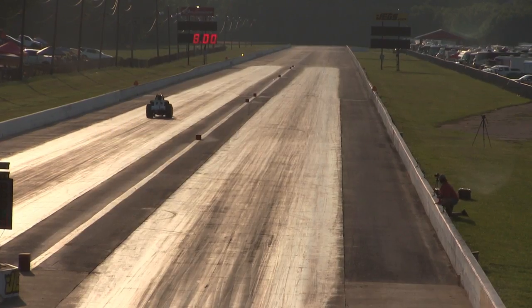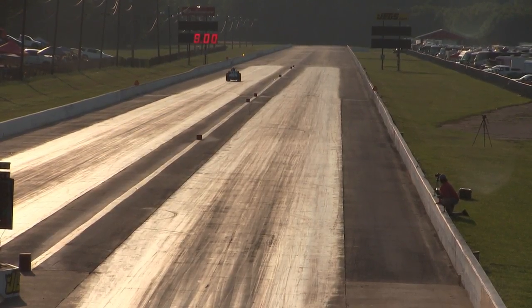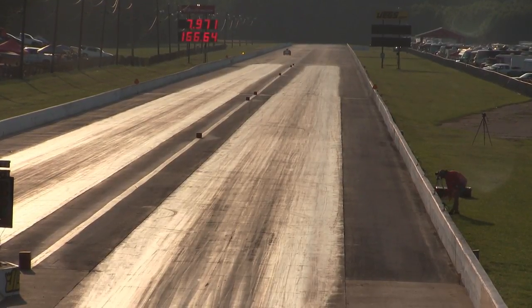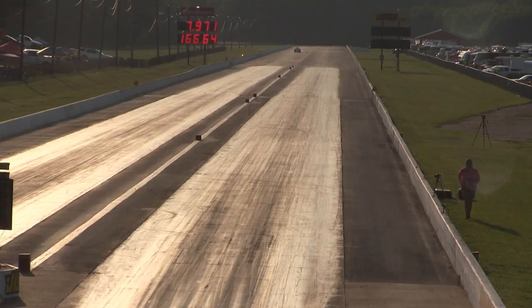Reaction time 1.1, the first 60 feet. Comes up on the finish line lights, goes 7.97, just a shade under the index.